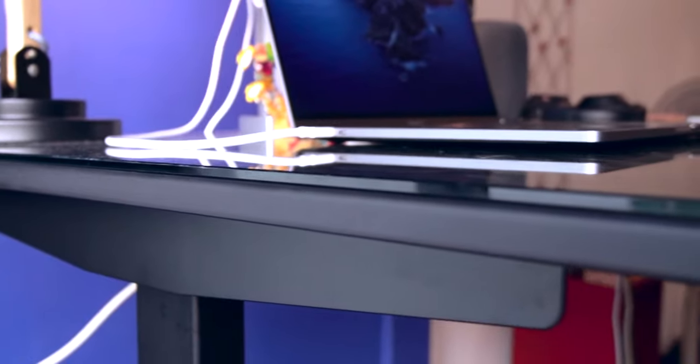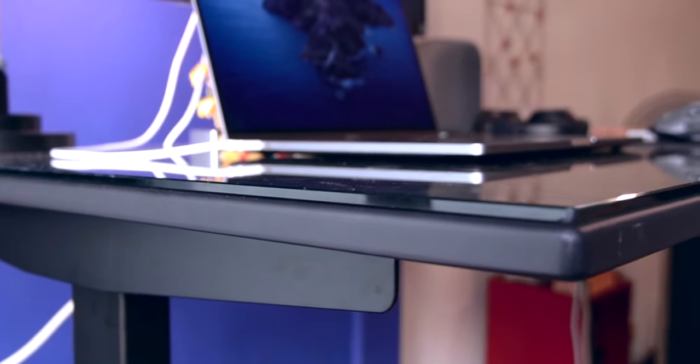Okay, so I have always been a fan of sit-stand desks, but there are not a lot of options here. There are definitely way more options in the States. This is called the Omni Pro Desk. It's actually from the gaming company called Aftershock. So, the specs of this desk, I'm so excited.